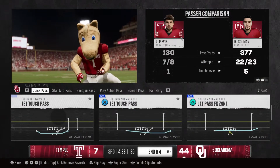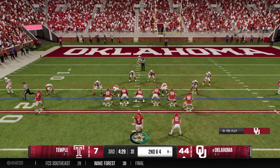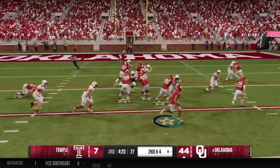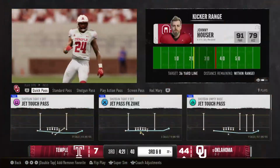And listen, they didn't get the huge play off of that, but I love the ability to show plays off of that jet motion and just show them you're willing to complete it. But, you know, get those little chunks at a time. It doesn't have to always be a home run. That's still a successful play.